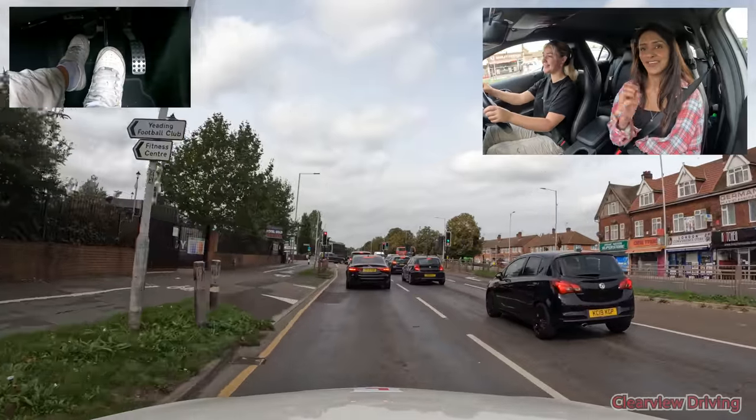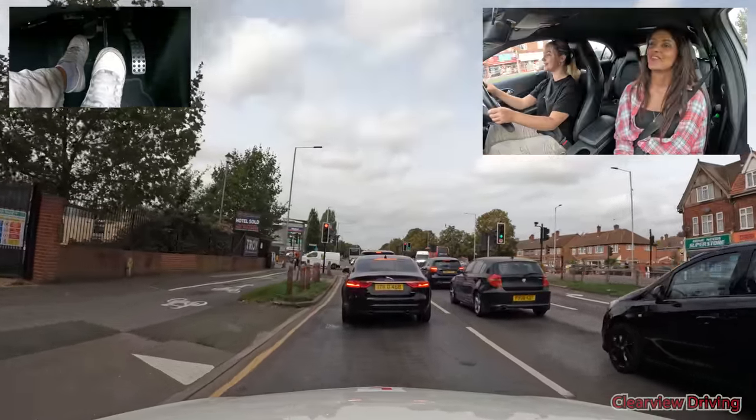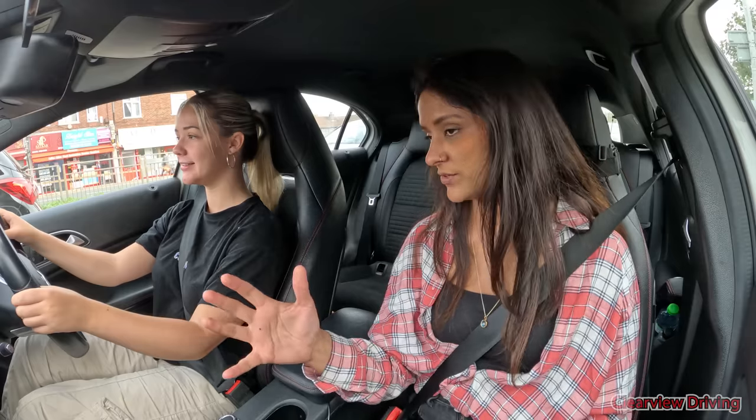Where are we off to, Erin? The roundabout. Why am I asking you this if I know it already? We're in the wrong lane. Even though it's like 400 yards away, considering the fact that we are turning, we've got a bit of preparation we need to do.